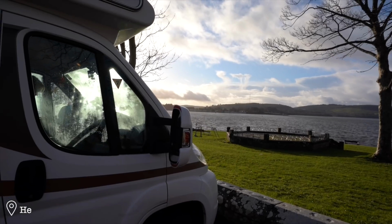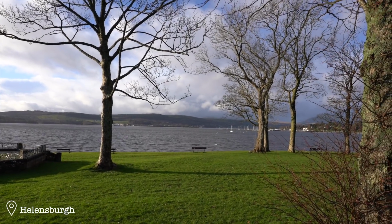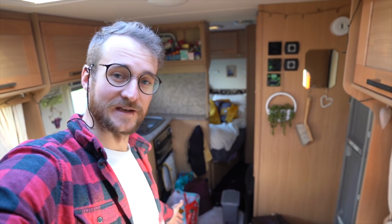Now however, we're over in Helensburgh. We're about to get some food, but first things first, the same as any post trip, we've not unpacked, and this is the state of our van. As usual. I don't know why we always live in such a pigsty.